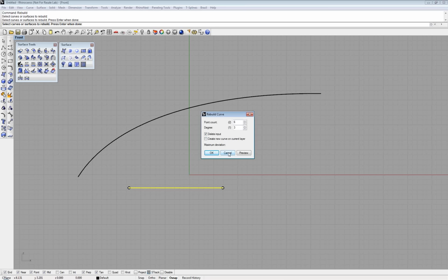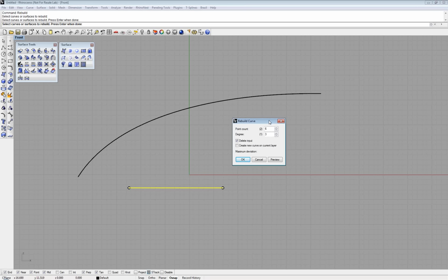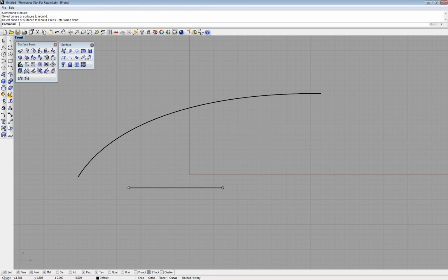But I can also run a command called change degree, and there are different results that will happen from either rebuild curve or change degree. If I use rebuild curve, all the points will be reshuffled around on the curve. And because it's a straight line, there wouldn't be any change in the shape. But if it's curved, you will change the shape by using rebuild. So if I use change degree instead and select this straight line, I can see up in the command line it says degree 1, same thing that the rebuild dialog told me. I'm going to type degree 3 and press enter. And you'll see as soon as I do that, it gives me 4 points. So you remember from this first curve we looked at, 4 points and degree 3 is a single span.